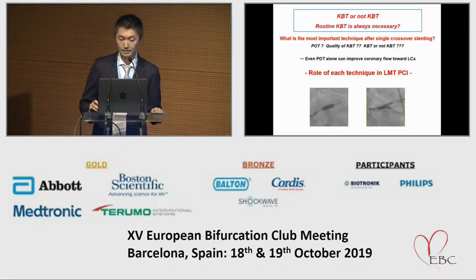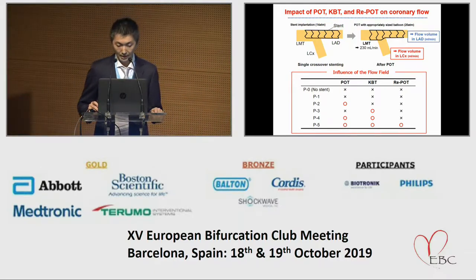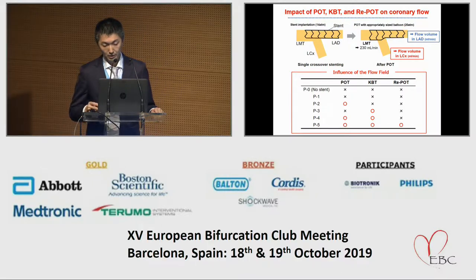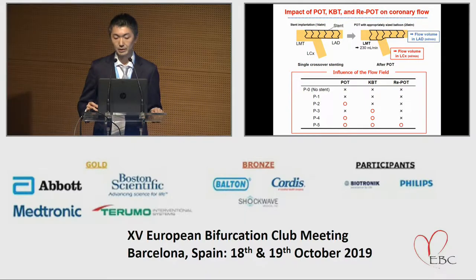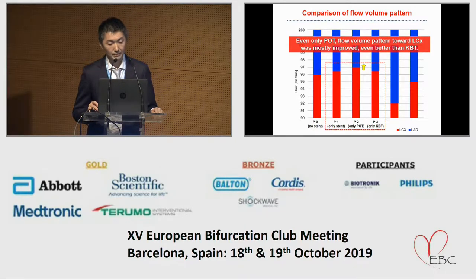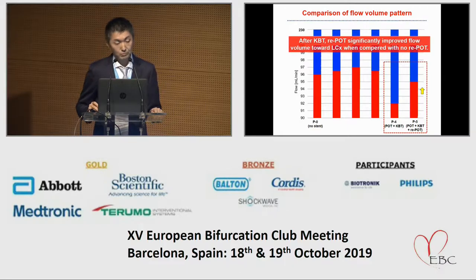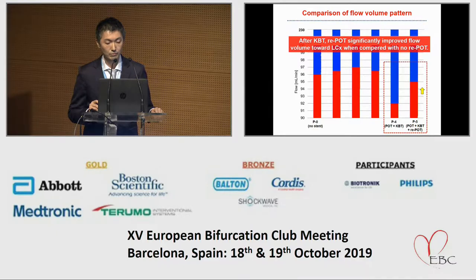Next, let's think about the role of each technique in left-main PCI. We established another experimental model including all the steps in left-main bifurcation PCI: just stent, POT alone, KBT alone, POT-KBT, and POT-KBT-repeat POT. Then we gave coronary flow from the left main and measured flow volume in each vessel. This is the result. Interestingly, even with POT only, the flow volume towards the circumflex was mostly improved, even better than with KBT. But once we perform the KBT, repeat POT significantly improves the flow volume toward the circumflex compared with no repeat POT.